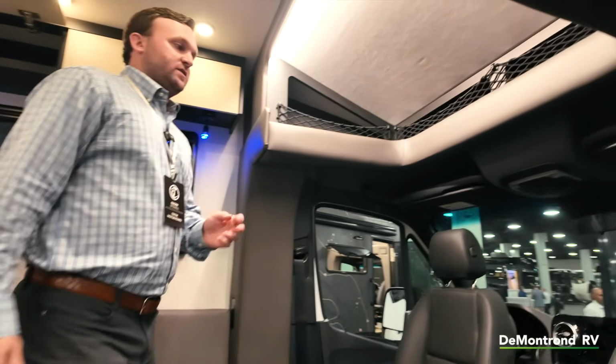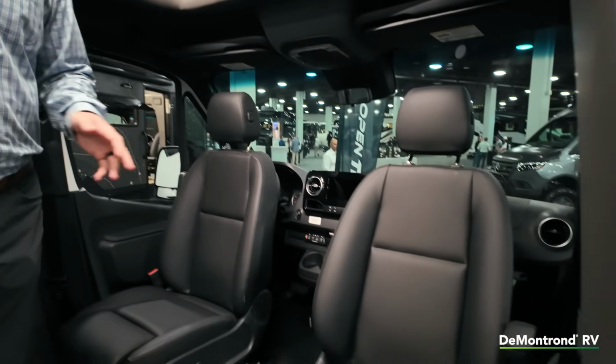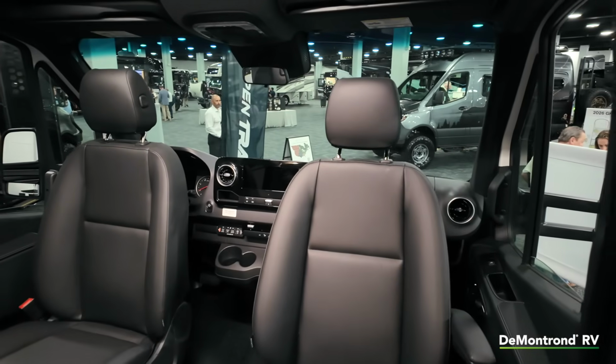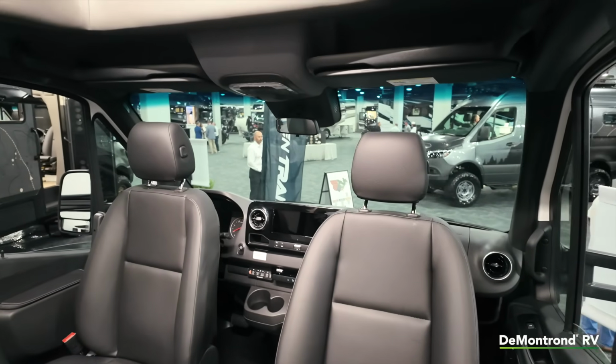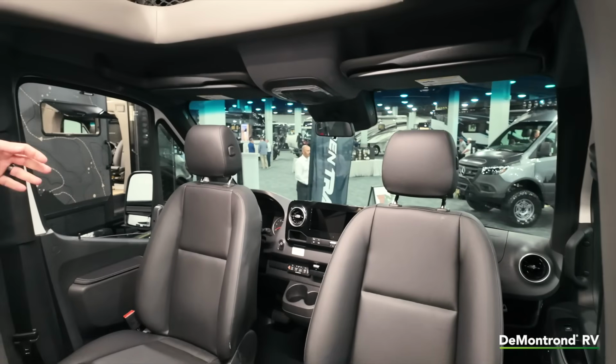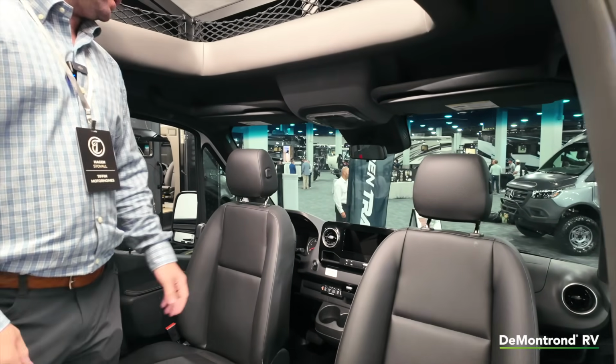So this is on the Mercedes cutaway chassis. This is an all-wheel drive chassis, but it does not stop at any type of safety features. You're going to get all the safety features, all the bells and whistles. That's what Tiffin does on all of our Mercedes products. So you're going to get the big 10.6-inch screen.